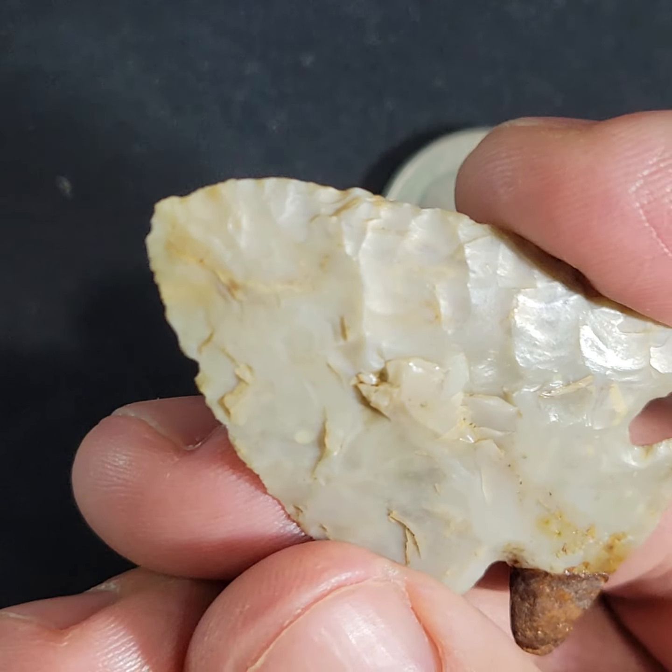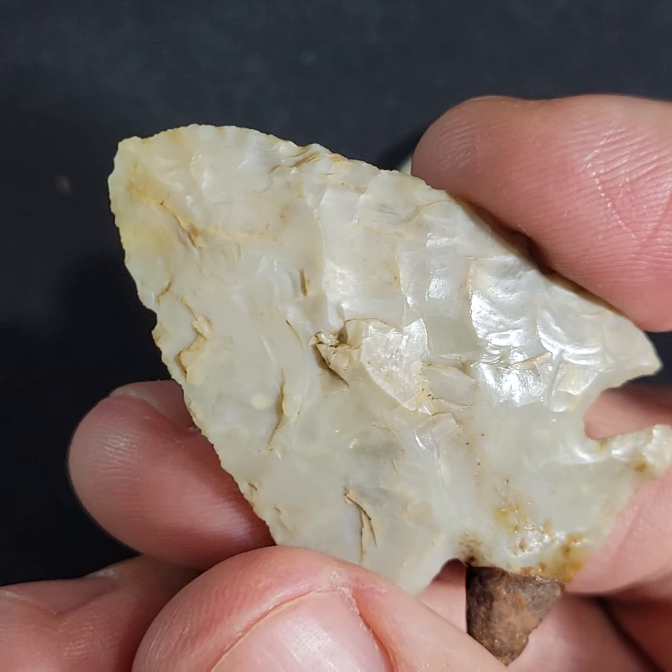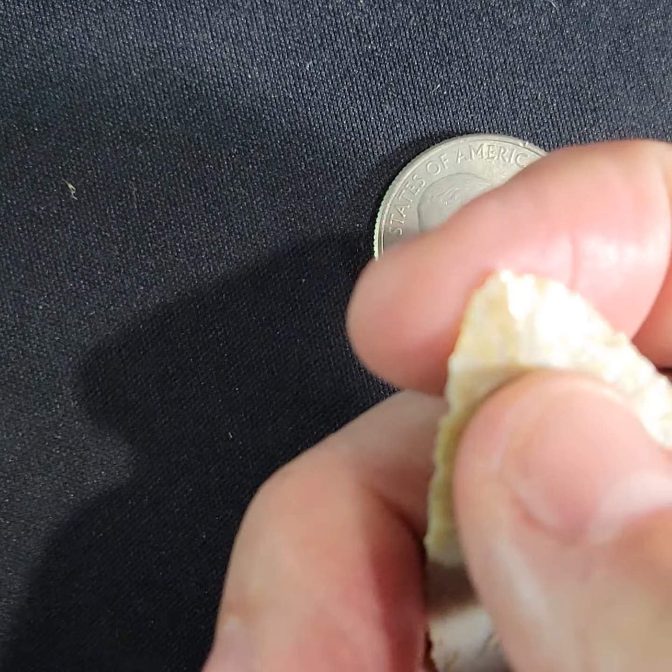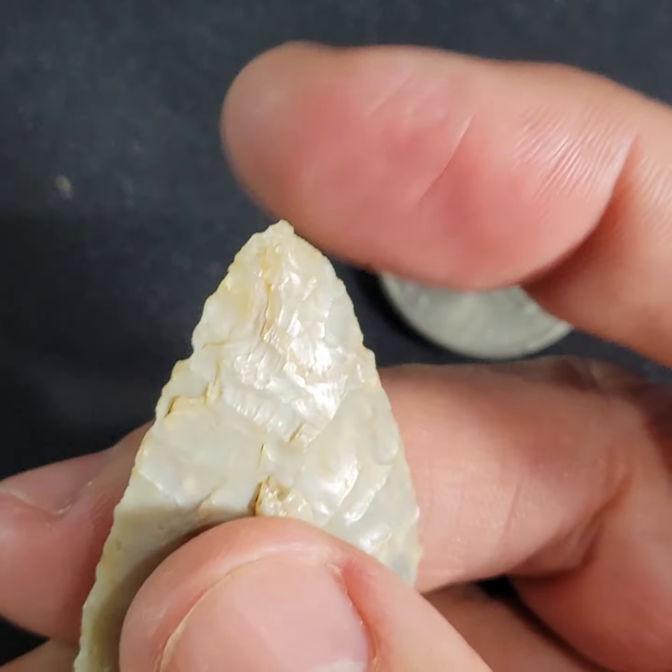So that's as far as my knowledge goes of artifacts, but I do have a good eye for things that are beautiful, and this is one of them. It must have had a really awesome point at one end, right? Because this is kind of dull.